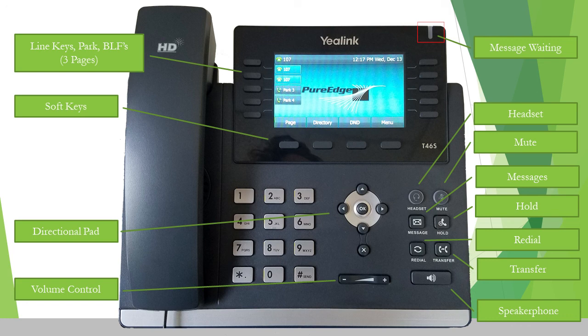And to clear up any confusion, missed calls is just the phone telling you that it rang, but the call wasn't answered on that phone. It doesn't necessarily mean the call was missed. It may have been answered at another phone or by voicemail.